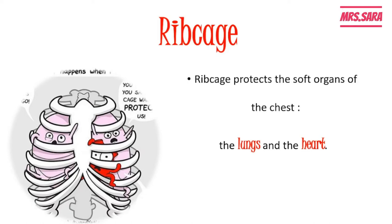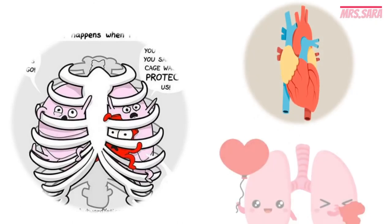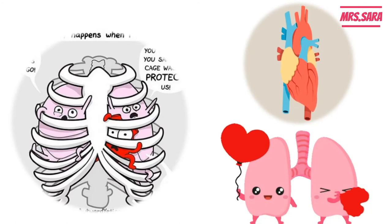Under this rib cage, you will find the lungs and the heart. So the rib cage protects your soft organs, such as the lungs and the heart. So this is your rib cage, and this is your heart, and those are your lungs. Both the heart and the lungs are found inside your rib cage, which you can find under your chest.